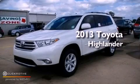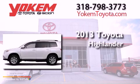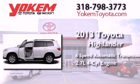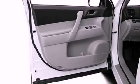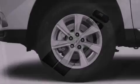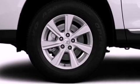This is a brand new 2013 Toyota Highlander. This crossover has a 6-speed automatic transmission and an inline 4-cylinder engine. Its top features include traction control and stability control systems, hill start assist, an iPod ready stereo system so you can take your music with you, alloy wheels, and a tire pressure monitoring system.